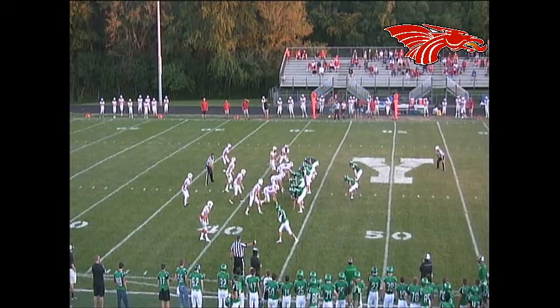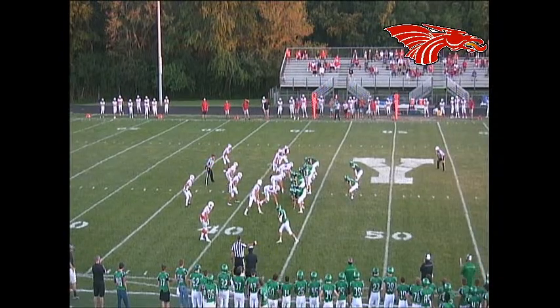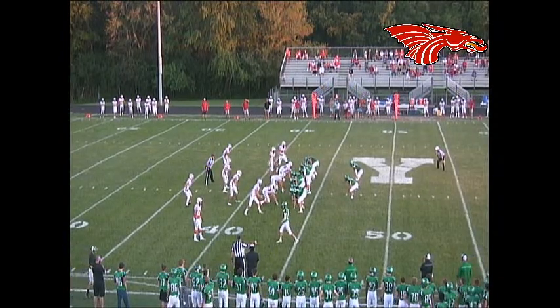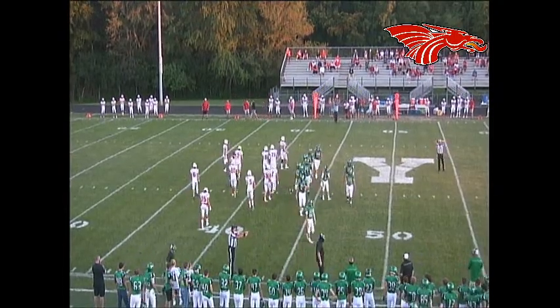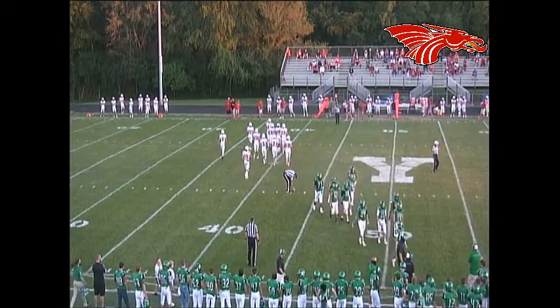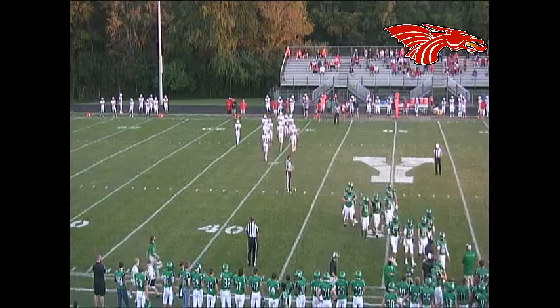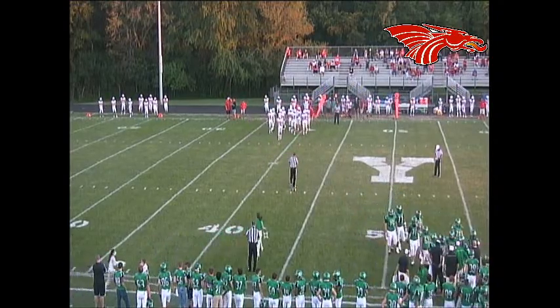4th and 3. Split backs. Webster, the quarterback, with a long count. Trying to draw the Dragons offside. Now he looks over to the sideline. Still has 25 seconds to get the play off. And now Mike Wilhelm, coach of the Tigers, is going to take his first timeout. I think they want to get the right play in this situation. Dragons lead at 14-0. 1:38 to go in the opening quarter of play.